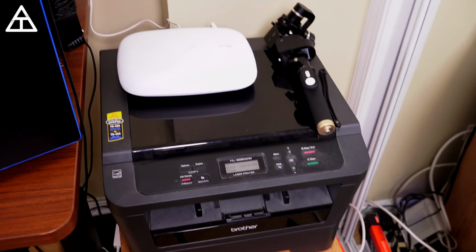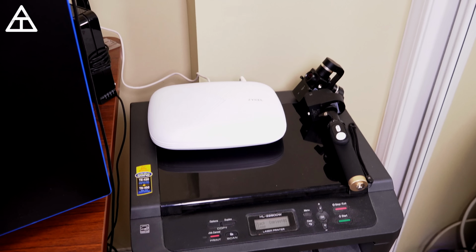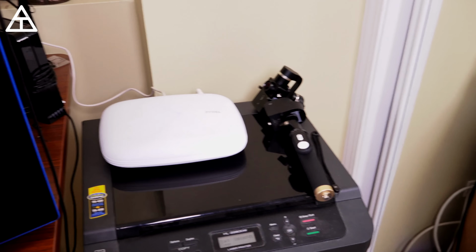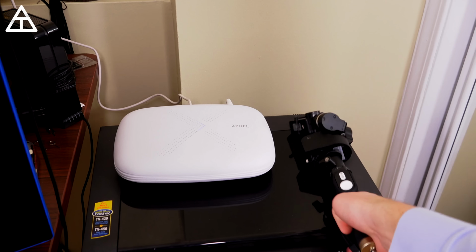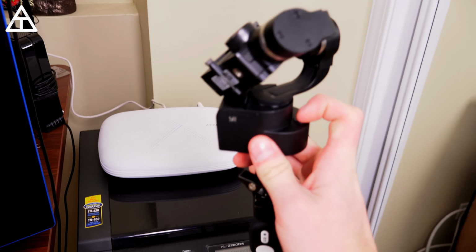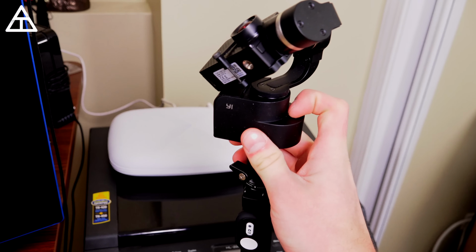It's been pretty trustworthy. I've got my Multi-X router, one of them. I just did a video on that. And then I also have a 4K action camera, which you saw in some previous videos that I've used. Let me grab it real quick. It's a Yi 4K Plus action camera.